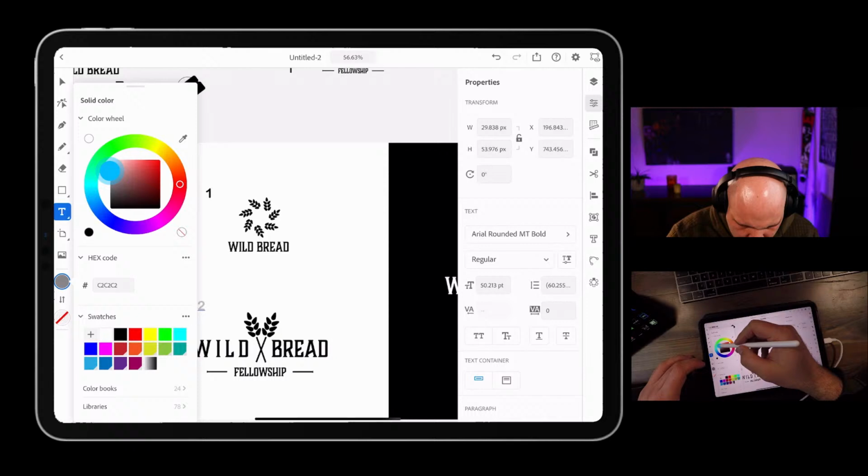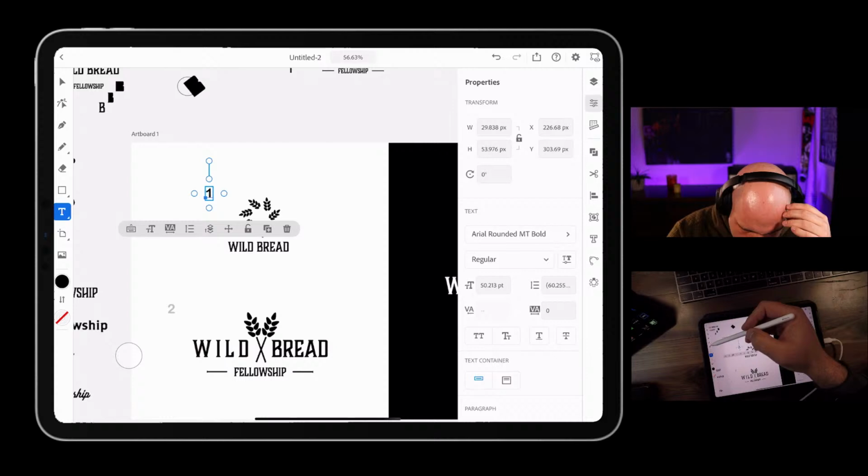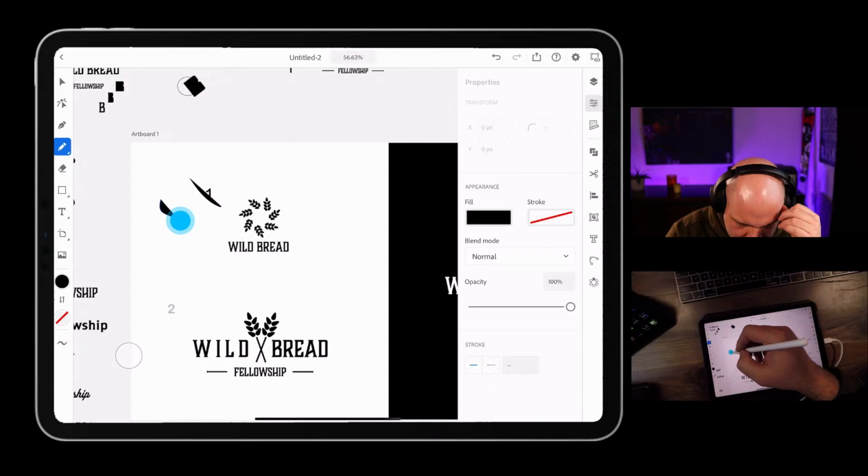I keep doing that. Is there a way? I don't think there's a way on the iPad. What I'm looking for is the eyedropper tool, which I just realized I don't think I have access to on here. I was trying to sample the style from this guy.